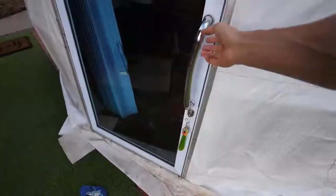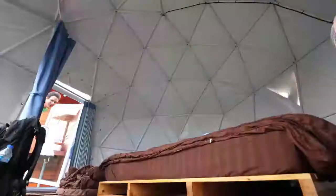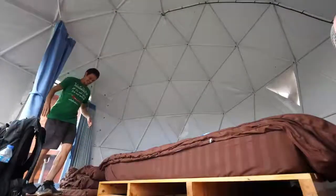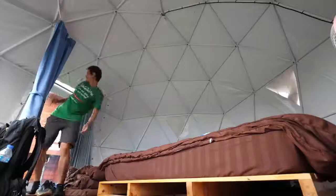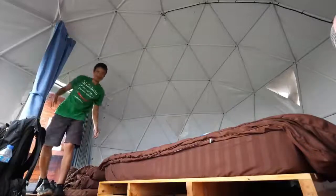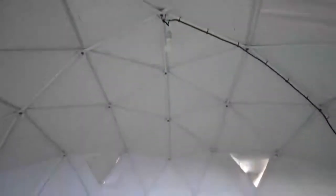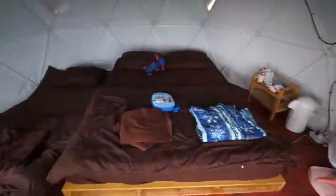And here's our front door. Step on inside, leave my shoes at the front, and welcome. Whoa, don't hit yourself on the bar, on the low door, but welcome to our dome tent. There's not a whole lot to show you in this tent tour.